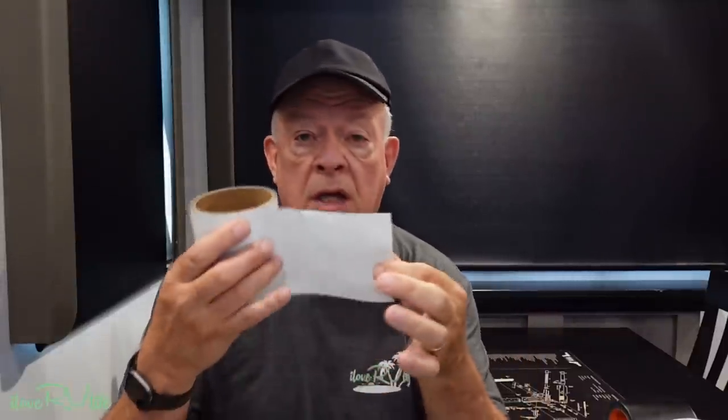A Turnabon, on the other hand, is a beast. Now, let's say something else terrible happened. Let's say that you cut around a corner and snagged a tree limb or something, and you've got one of these aluminum campers and you ripped a little hole in the side of the camper. I'm sorry if that's ever happened to you. You can put a couple pieces of this Turnabon on it and you can rock and roll.